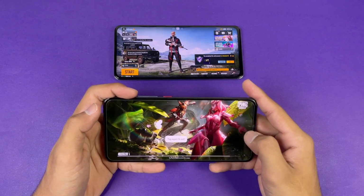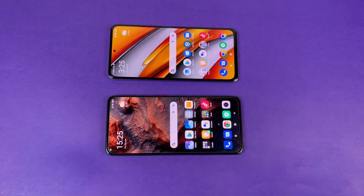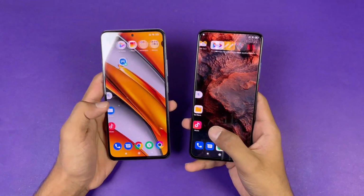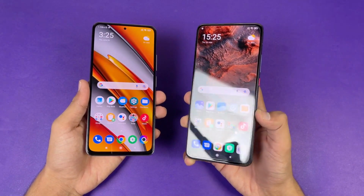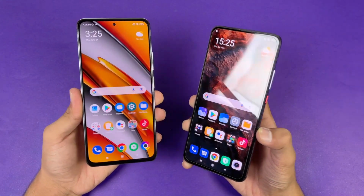So guys, overall I have to say regarding the gaming performance of both these two devices, it is very similar on both phones. In arena training both phones give you a 60 FPS gameplay, although we get a single speaker on the F2 Pro, as well as the touch response is not really as fast as the Poco F3. So that's the really huge difference that I find.